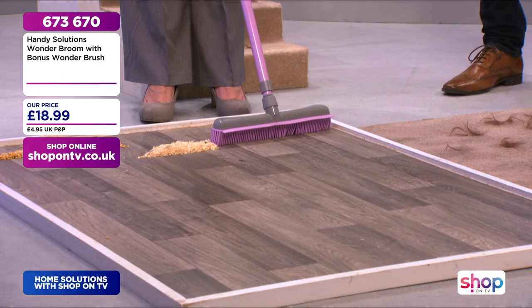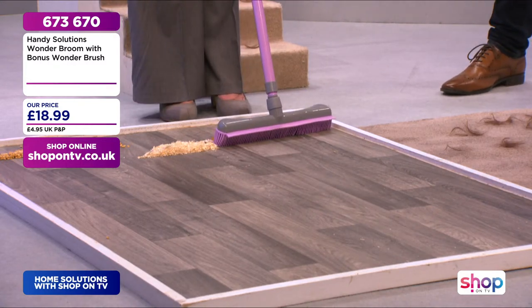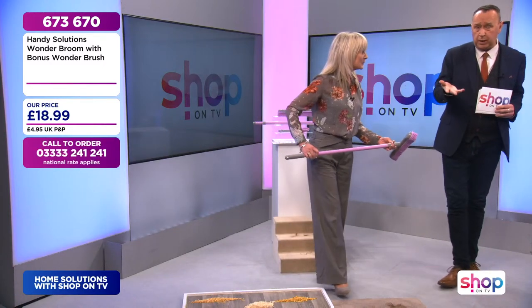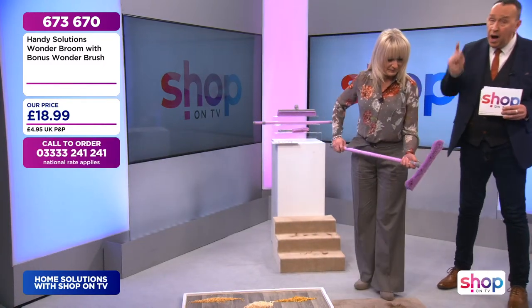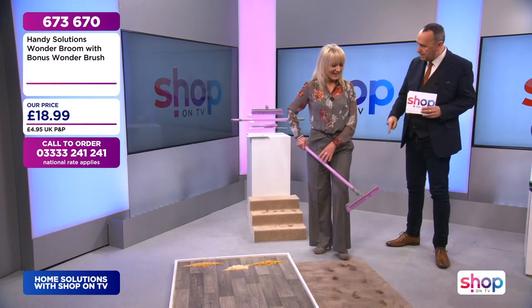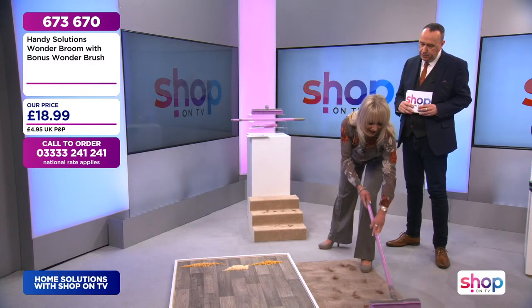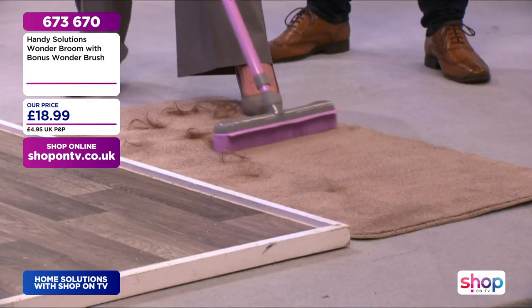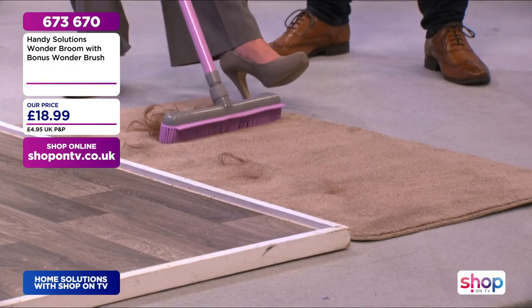A nightmare under the kitchen table. Artificial grass, it'll be brilliant for cleaning that. But hard floors, tiles, laminates, this is brilliant. Also carpeted surfaces. Love it for this, because you can just very easily brush back like so. Can you see how it picks up every last bit?